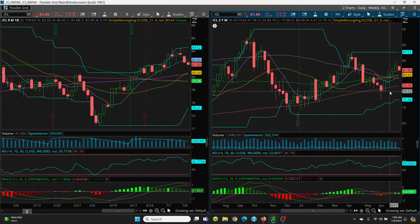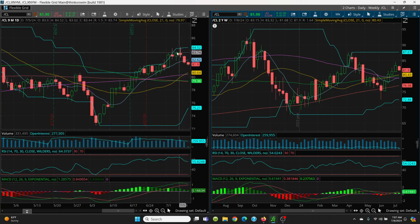But there's a lot of good support underneath here. We look at that 21 SMA here. You got 80.48. We look at that 50-day. You got 80.06. And then we have that 8-day now, which crossed over the 100-day at 79.58. And then we have that 100-day sitting at 79.33, just below it here. So this is a pile of support going on here if this comes all the way on down here. But again, we got to see where is it going to go?